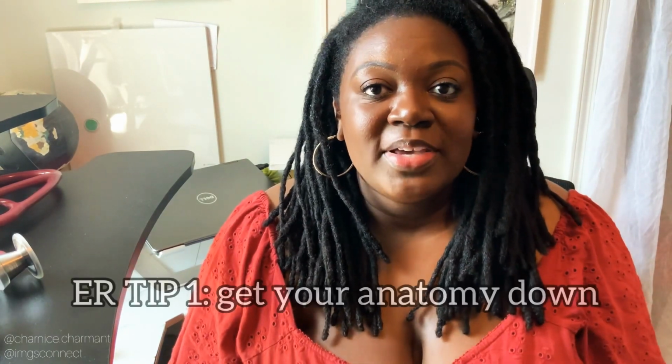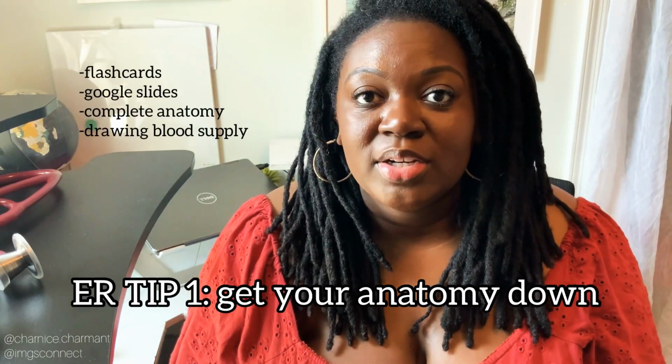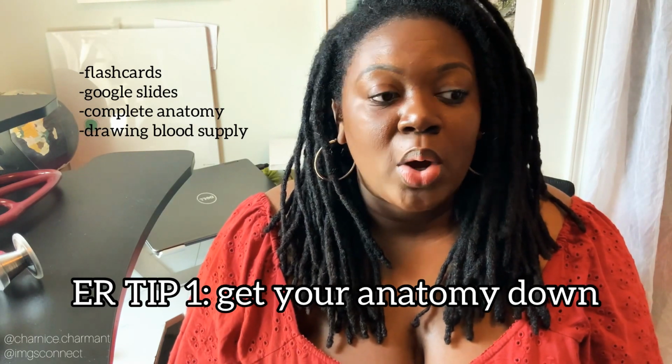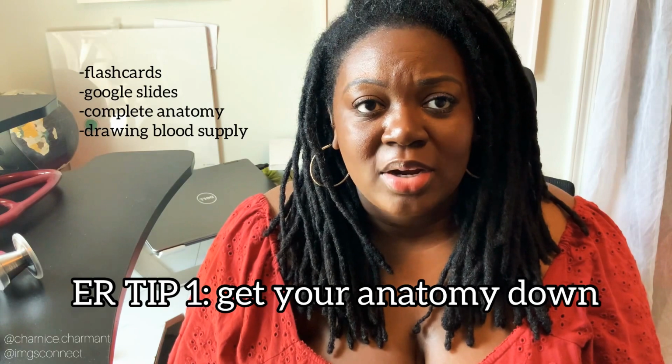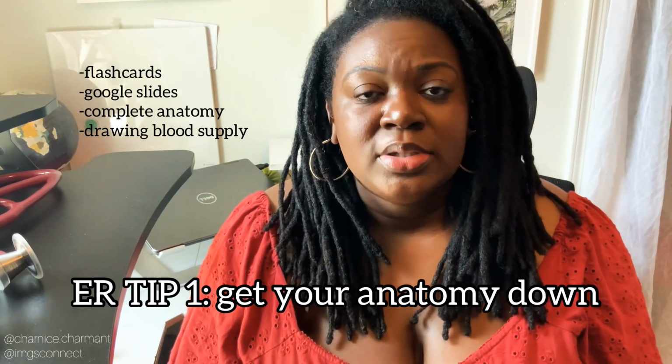So the first tip is you absolutely have to get your anatomy down. If you have to make flashcards on Quizlet or Anki, or I started making anatomy flashcards on Google Slides, if you have to do that, do it.